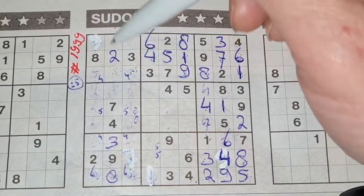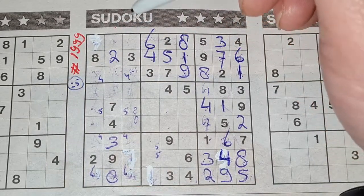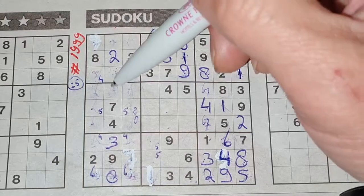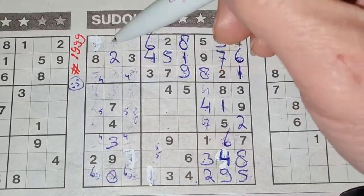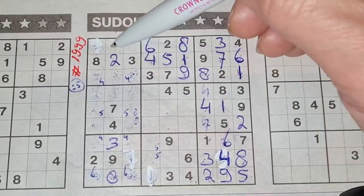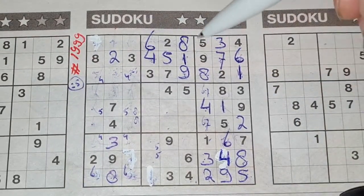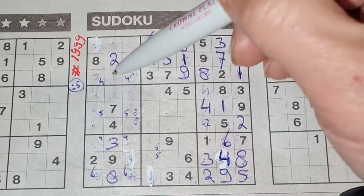The 1, 6 and 5 are missing. Yes, three missing numbers in the second column. Those missing numbers are the 1, the 6 and the 5. We see here a 6 and a 5, so no 6 and a 5 in this box. The 6 and the 5 go in these two boxes.